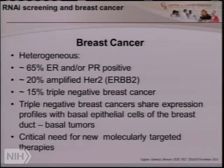So I'm going to introduce this study on breast cancer. Just to give you a little bit of background, we know that this is a very heterogeneous disease, that 65% of patients have tumors that are ER and/or PR positive, so that's estrogen receptor or progesterone receptor positive. 20% have an amplified HER2/neu or ERBB2. And for these, there now are some first-line targeted therapies.